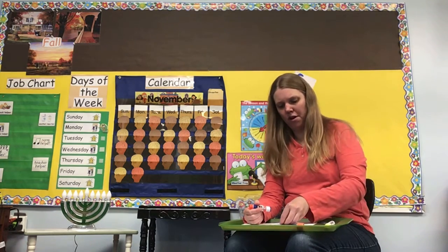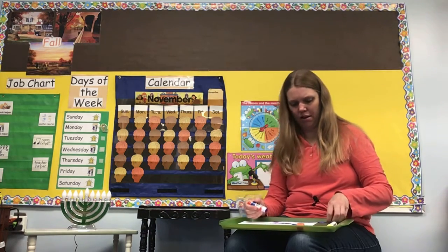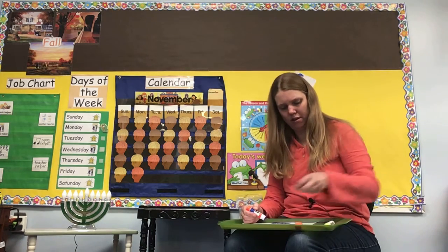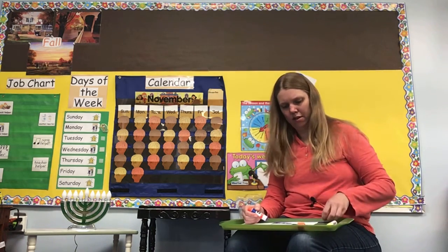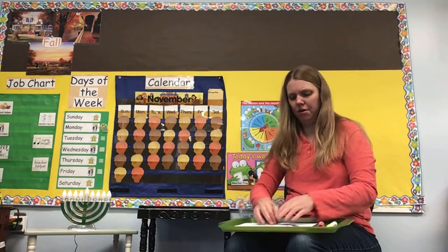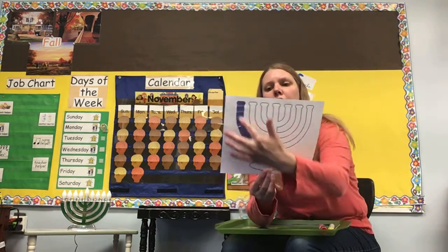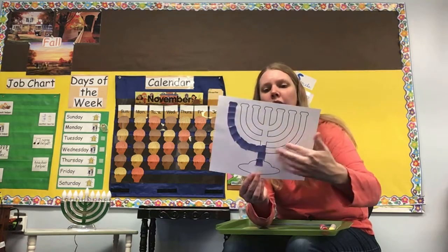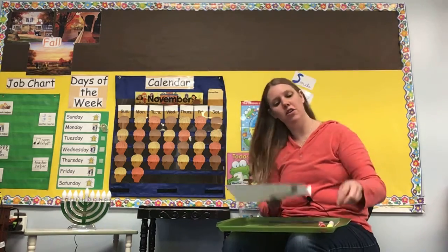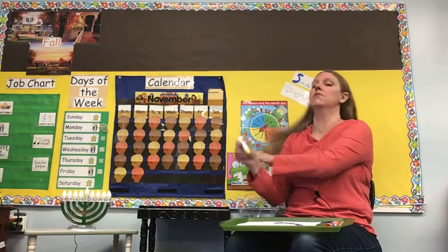See, I'm putting one of each. I'm going to want to do down here too, aren't I? The stand. All right, so I'm going to cover up my menorah in the lines, right, with the torn paper pieces. All right, then if you want, you can use markers or crayons, or see, I have dot markers. If you have dot markers, you can use those too.